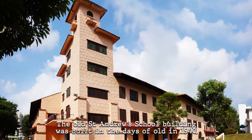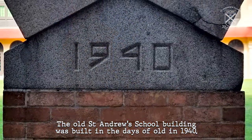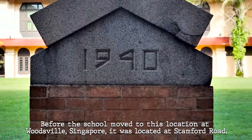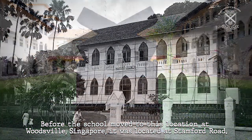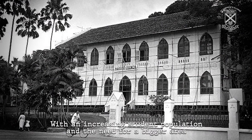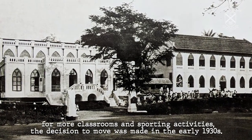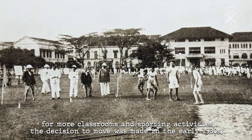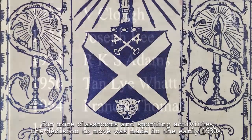The old St Andrew School building was built in the days of old in 1940. Before the school moved to this location at Woodsville, Singapore, it was located at Stamford Road. With an increasing student population and the need for a bigger area for more classrooms and sporting activities, the decision to move was made in the early 1930s.